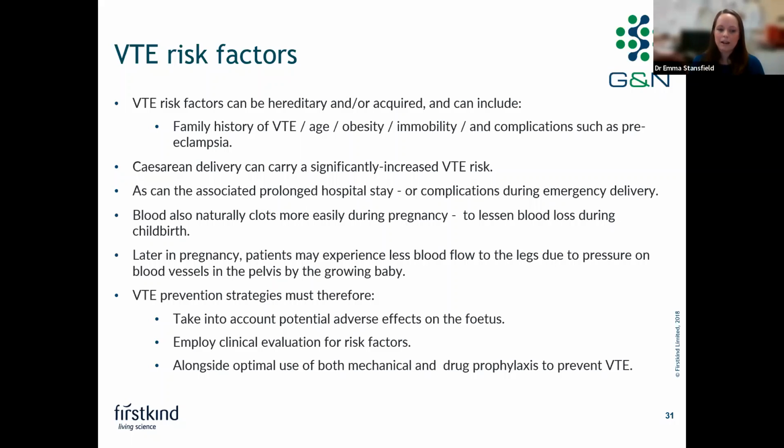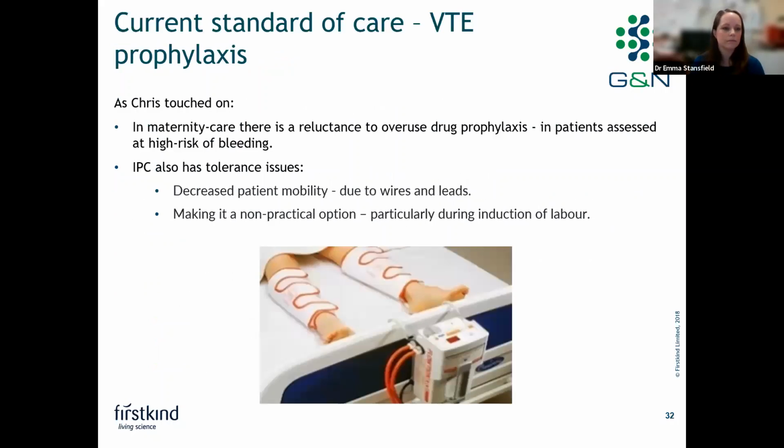We need to take into account potential adverse effects on the fetus, clinical evaluations for the risk factors as mentioned above, and optimal use of both mechanical and drug prophylaxis to prevent VTE. So, current standards of care. As Chris touched on, in maternity care, there is a reluctance to overuse drug prophylaxis in patients assessed at high risk of bleeding.